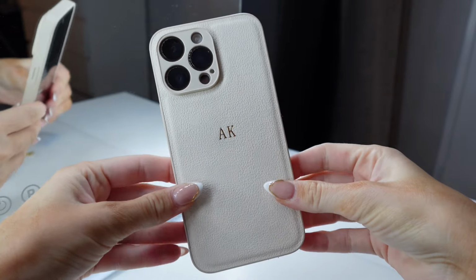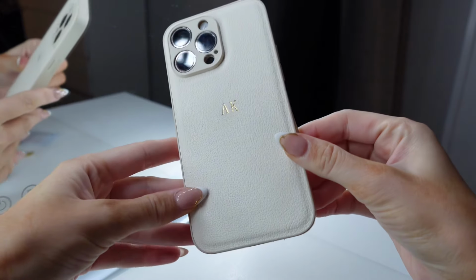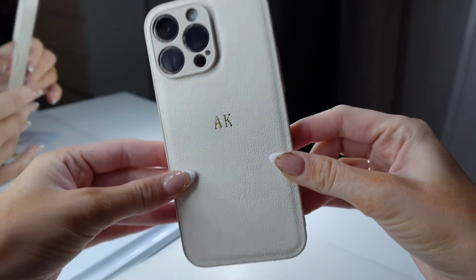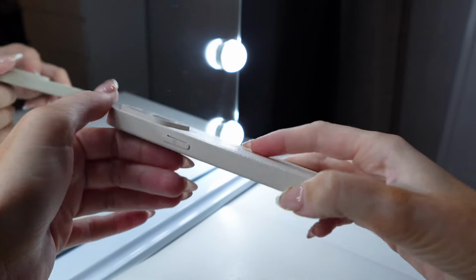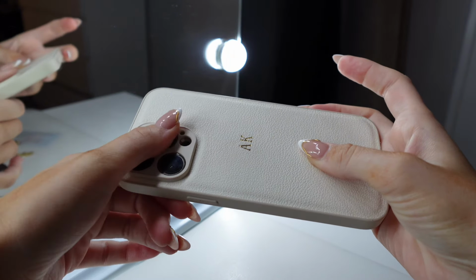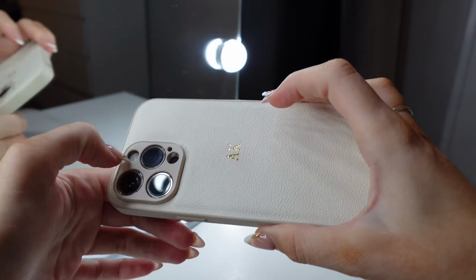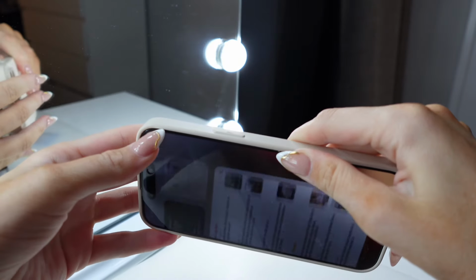I'm gonna start off with my case. I will link this down below. This is from Shein. How freaking cute. This was literally, I think, like $5 or something. It was so inexpensive, and I got it personalized with my initials for Amanda Kate. And yeah, I'm literally obsessed with this case. It's so cute, and it also covers the camera all the way to the top. You guys know I have been wearing a camera protector for a while, but without it, I actually don't feel that nervous about scratching my camera, just because this is on top of my camera. So love that. And then it also obviously goes right around the edges.